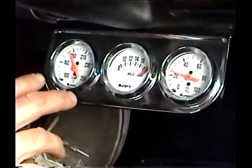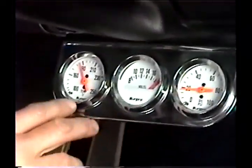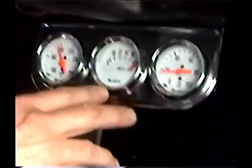Get the gauges down here, Troy. Here's our gauges. Your temperature, right around 190. Your volts are up, and there's your oil pressure.